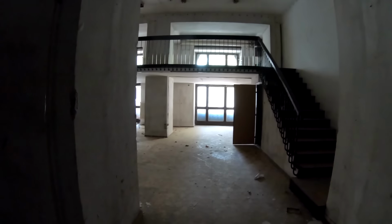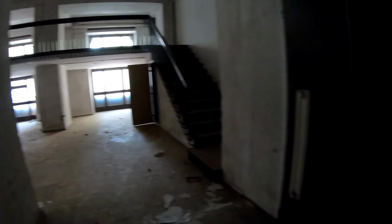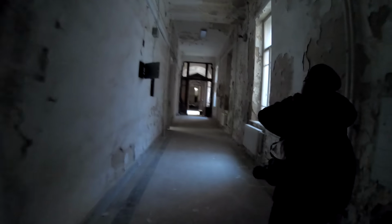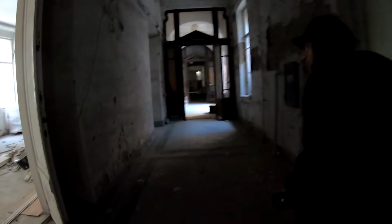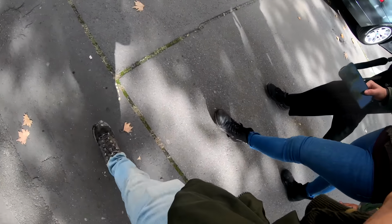Time to leave. In the middle of the day. You can see the people outside. Yeah, it's hard to see in the camera. We make it out unseen, thanks to Eszter, who was on watch.